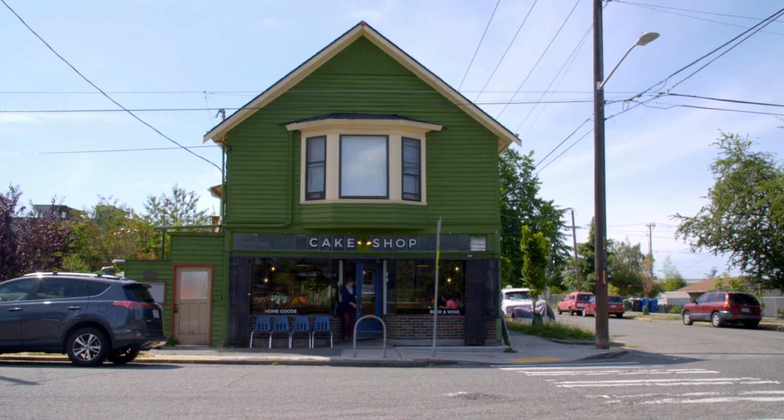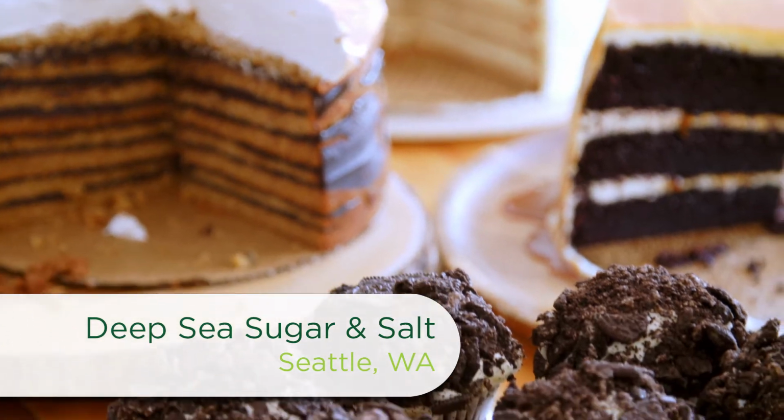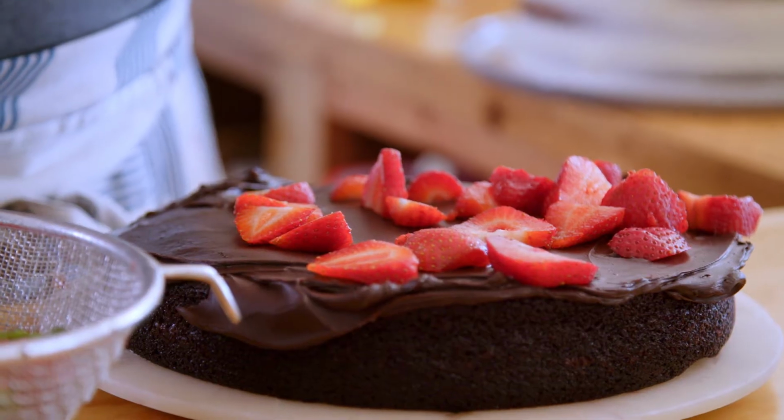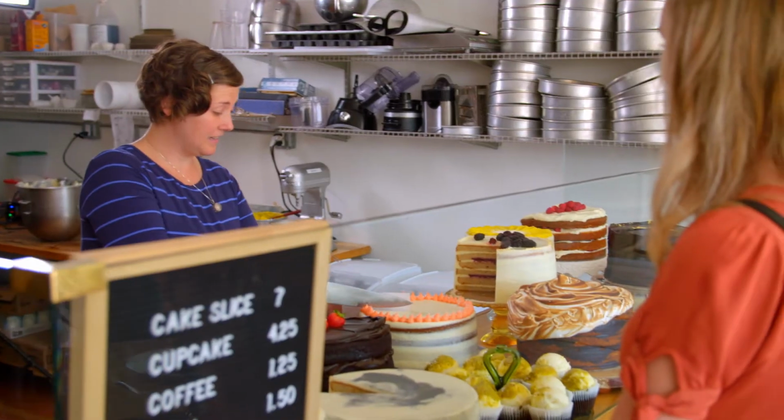We're back in Georgetown at Deep Sea Sugar and Salt, a shop that serves delicious cakes by the slice. With fresh local ingredients and unique flavor combinations, these cakes have people lining up daily.